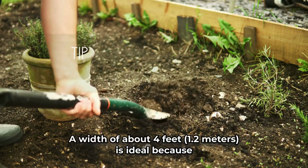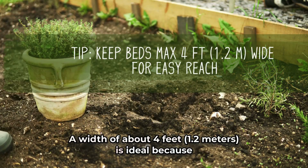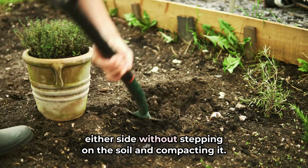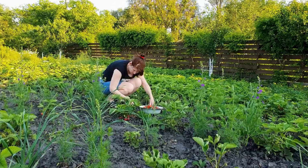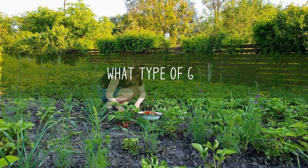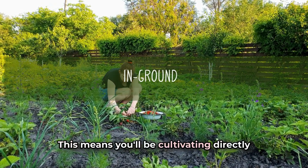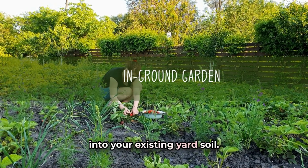A width of about 4 feet, 1.2 meters, is ideal because it allows you to reach the center of the bed from either side without stepping on the soil and compacting it. Now, what type of garden? The most traditional is an in-ground garden. This means you'll be cultivating directly into your existing yard soil.